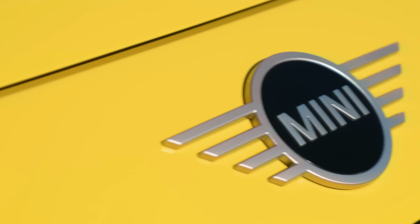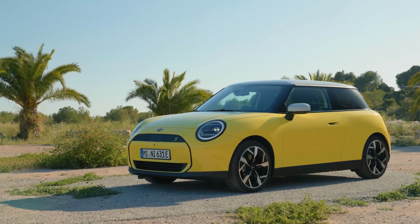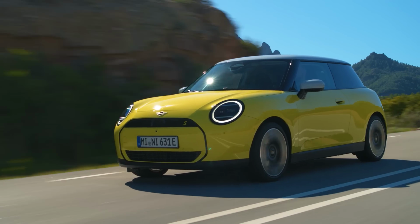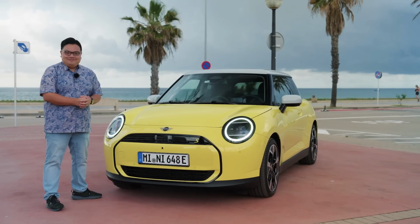So how does all that change the quality, the character of the Mini Cooper, and most importantly, does it still drive like one? Let's find out together, shall we? Let's go.